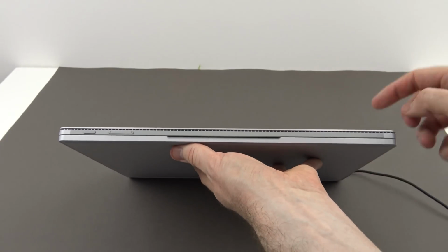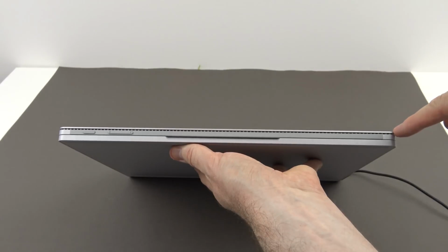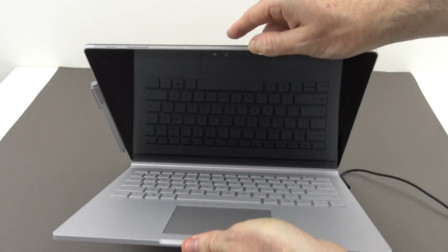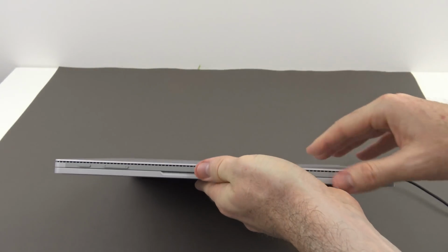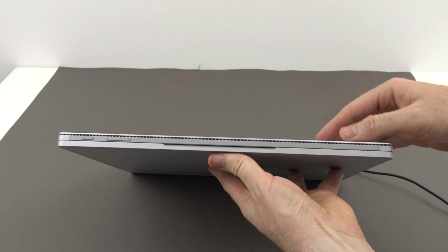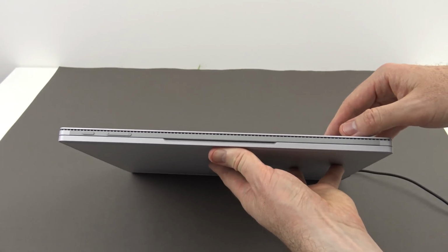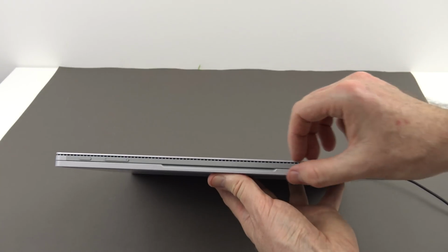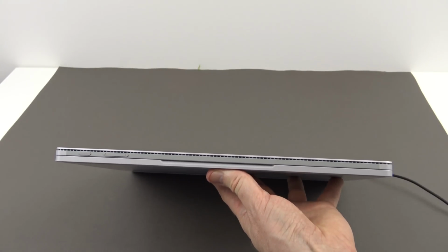Okay, and if we take a look at the front of the laptop, you can see the grill continues around the top of the laptop. There's a little lip there where you can get your fingers in to open the display from the keyboard. Then we have our volume up and down buttons, and we have our power button across the top there. As you can see, it's quite a thin laptop when looking at it. Very nice shape and seems to be very well designed.